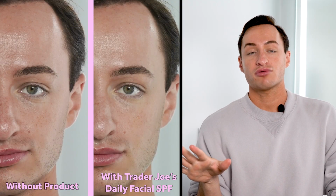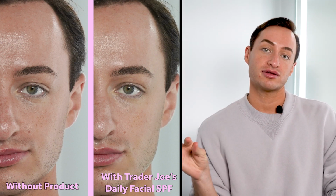So now I'm gonna put the Trader Joe's SPF on my left side, your right side. This one is a little bit more gooey, not sticky, but gooey, and it does blend out really well. It feels a little heavier than the Supergoop one, but after looking at myself in the mirror, the finish is the same. The dewy part of this side kind of evened out and went into my skin, and this one was just mattifying right off the bat. So the application was a little bit different, but I think that the finished product is very similar. And they're both SPF 40, so they're both protecting your skin from the sun the same exact way.